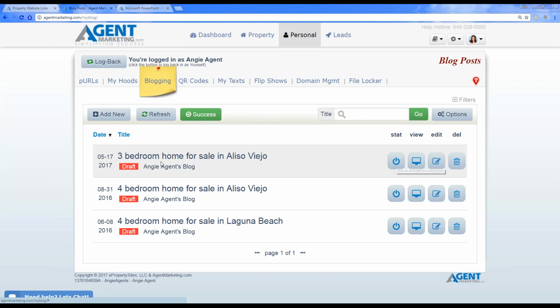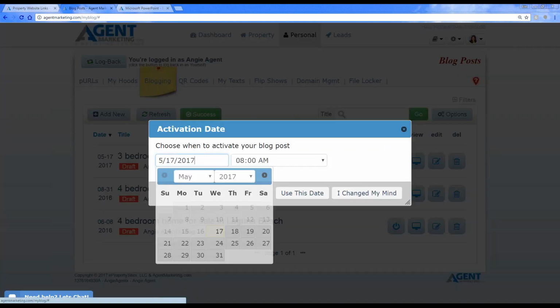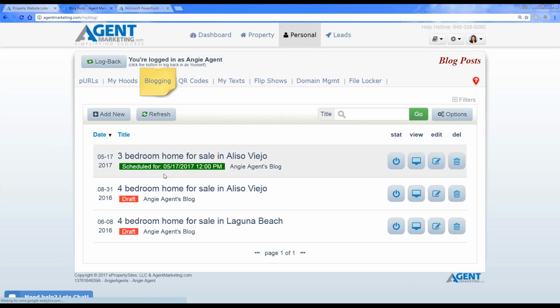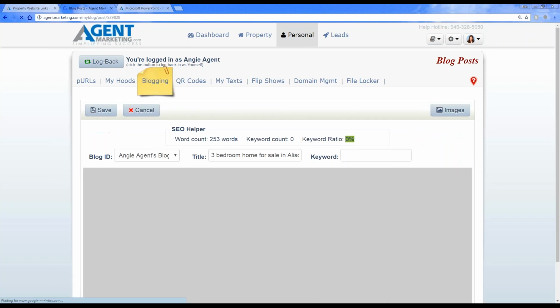Now you can also change the status. You'll see here when you do create a blog, it's going to keep it in draft mode for you. You can choose to do the status by changing it, and you can choose when you want this blog to go active. So if you want to use today as the date, say you want it to go live at 12 p.m., and you know the sellers are invested with you in selling their home, then you can do 12 p.m. today, and it's going to say scheduled for today at 12 p.m. to activate that blog. And then you can always go in and choose to edit it.